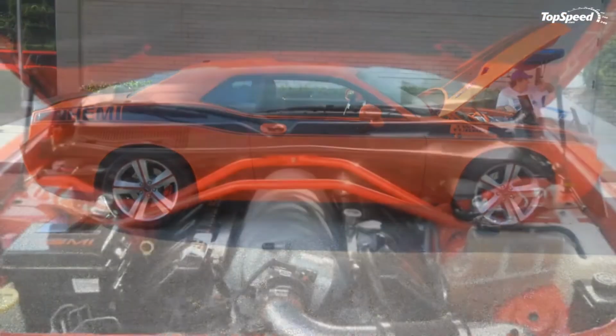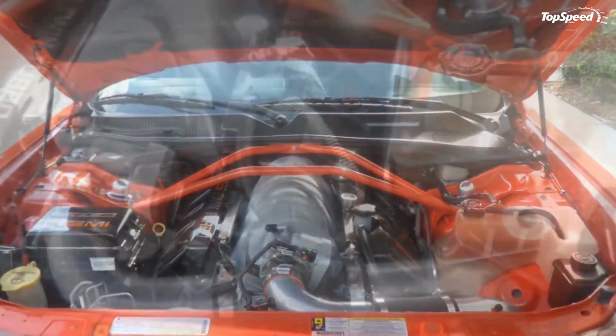The 2008 Dodge Challenger SRT8 twin-turbo by LPM Custom Street Machines.